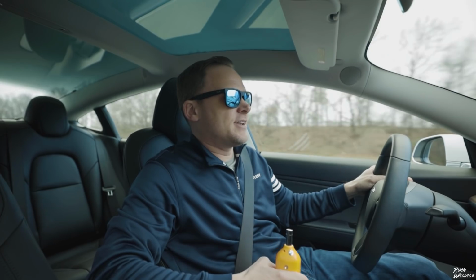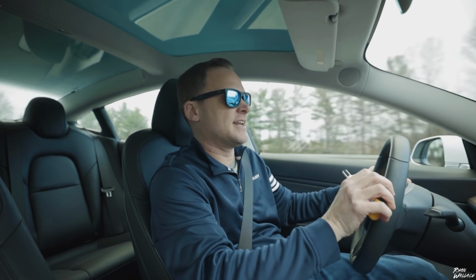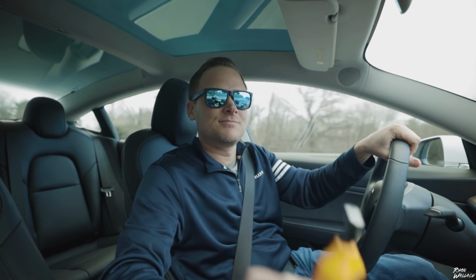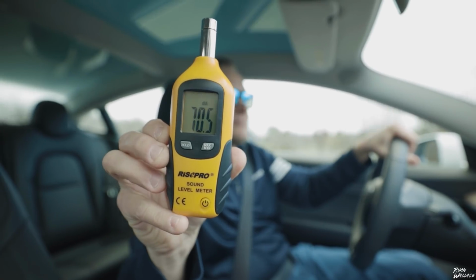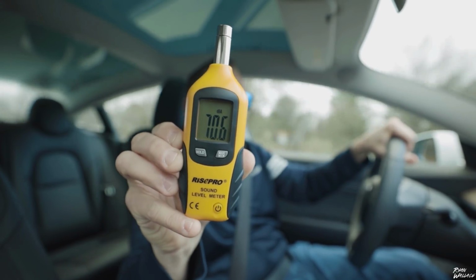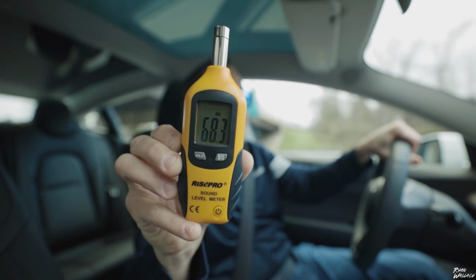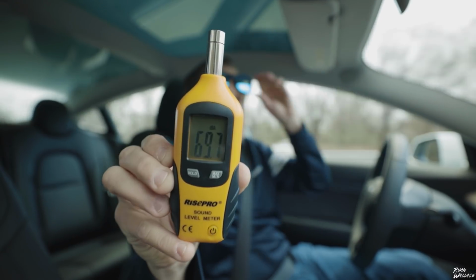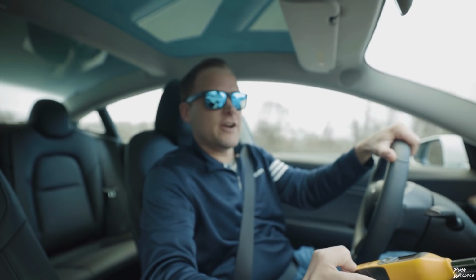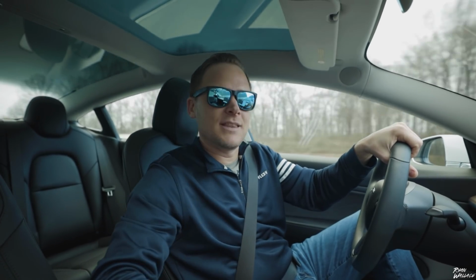The speed limit here is 70. We are going to do 79 miles an hour. So we are set to 79 right now, and we're gonna run the dB test again. So there you have it. I'm taking this exit ramp. We're gonna go get the Model Y and we're gonna do the same test now in the Model Y.